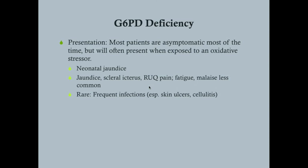Fatigue, malaise are less common simply because it's not as severe of a hemolytic anemia as you might expect. It doesn't take a whole lot of hemolysis to get to jaundice and scleral icterus. Very rare that you're going to see these patients to the point where they're going to require transfusion. A lot of times these patients will chronically sit in the low normal range, and then they come into contact with these oxidative stressors, and they might go into the 7s, 8s, or 9s.